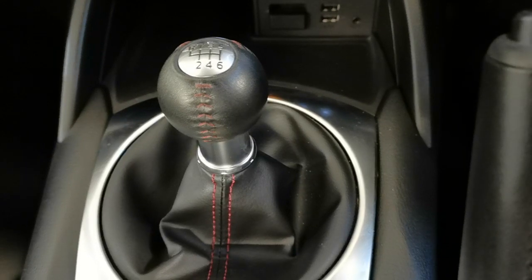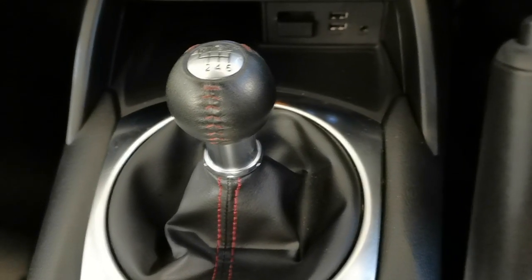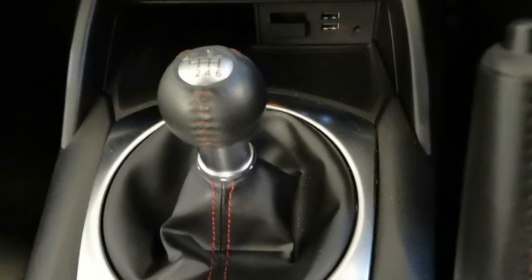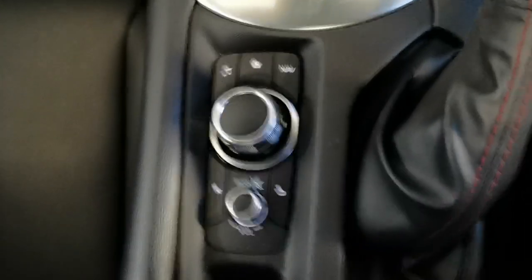The way in which this car drives is exemplary. It drives better than cars costing twice as much. This is why these are so popular, and they're incredible value for money. And what also is amazing about it, it can be driven all year round. You've got this electric hood, which I'll show you in a second.